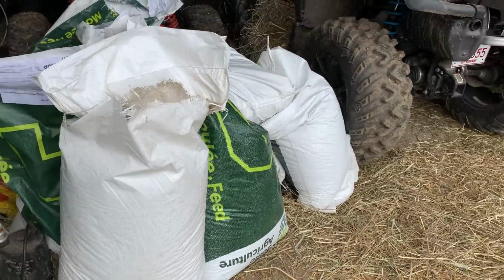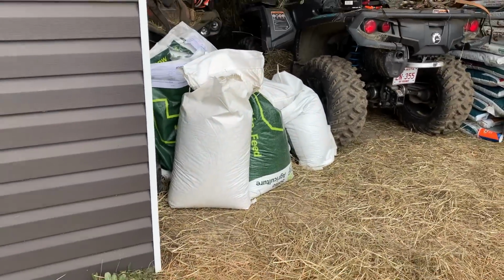We just went to get all of our feed for the month. We think it's probably going to storm this morning. It was supposed to be a beautiful sunny day, but I don't think I'm planting raspberries today.